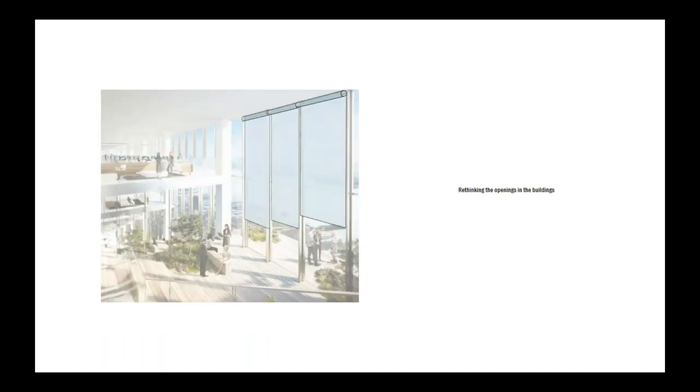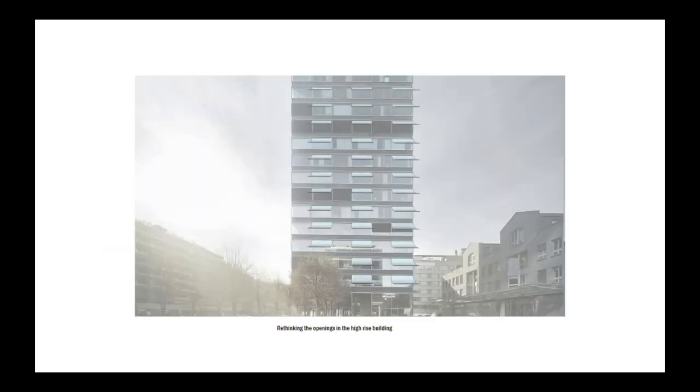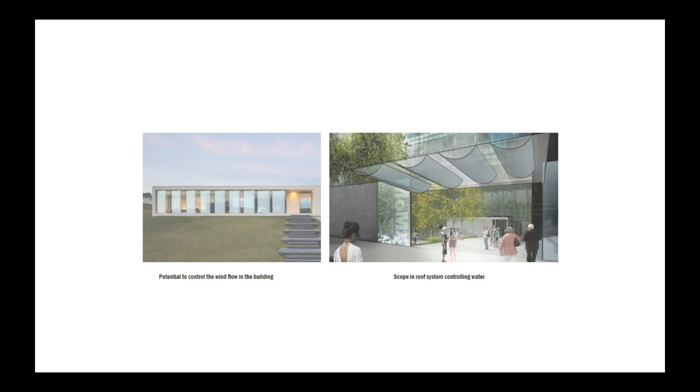And what type of rolling blinds, openings. Then even controlling water or wind flow of buildings, like that.